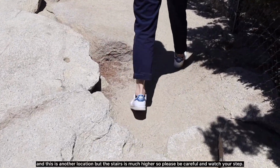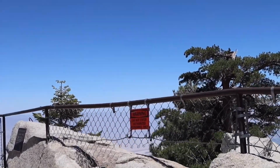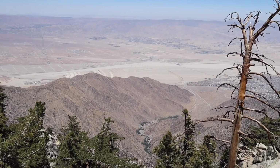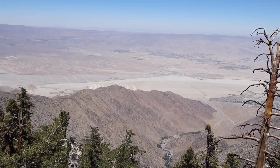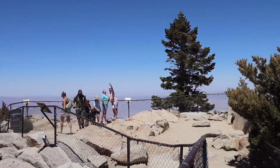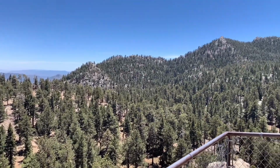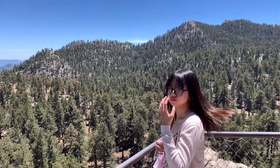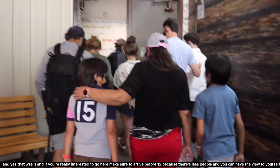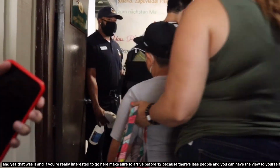And this is another location, but the stairs are much higher, so please be careful and watch your step. And this is in the same area, but there's a small corner, and that's where you'll see the trees. And this is what the higher stairs look like to go upstairs. And yes, that was it. If you're really interested in going here, make sure to arrive before 12 because there's less people and you can have the view to yourself.